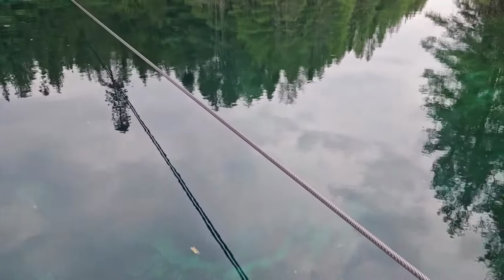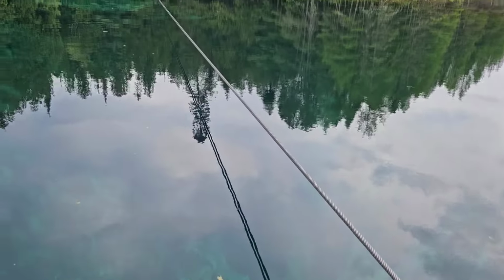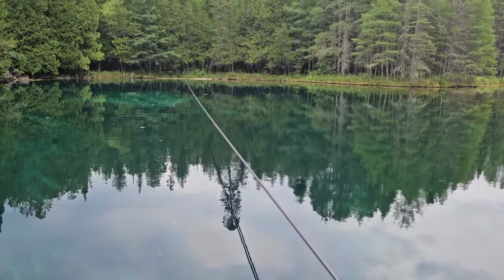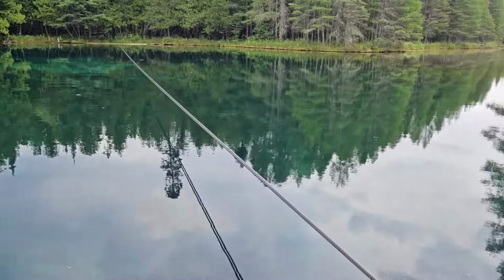So our little driver over here, our wheel turner, our little man, will turn the wheel, and that will just be a pulley system over to the far side, and then we come back again.